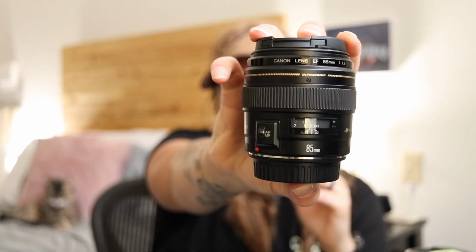Next up, while we are on the topic of portraits, I couldn't help bring myself to talking about the 85mm. Now this is a USM lens. I did spend more money on this lens. It was still pretty affordable in my opinion. I want to say I spent $400 on this. I did buy it used. I got it off the Canon website.